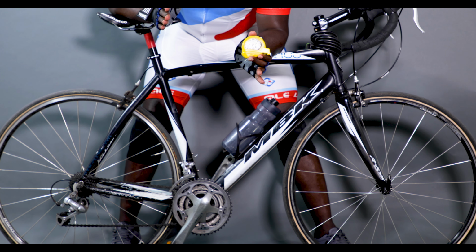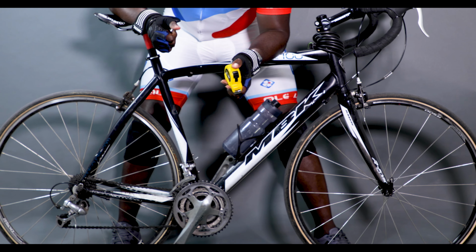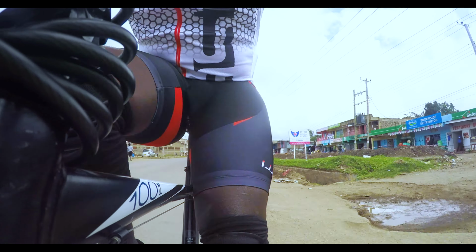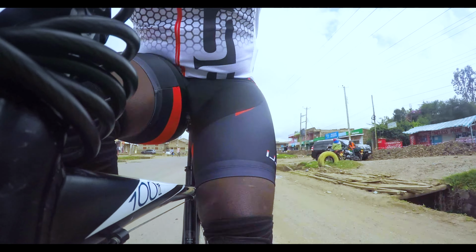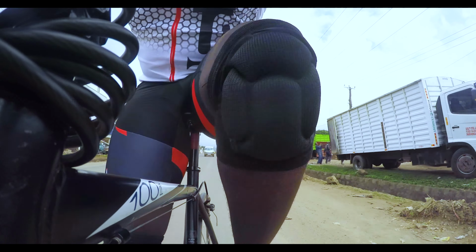These key measurements will also affect your reach. How do you reach your bike? How is your comfort on the bike? And how do you even pedal? That is one of the things you need to know when buying a bike.